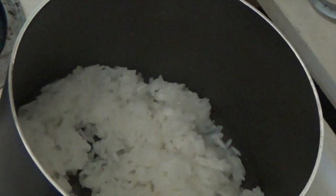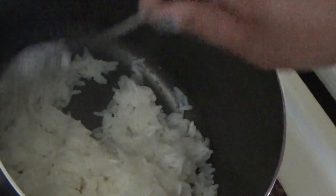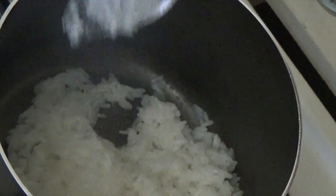Halfway through the cooking process, I took out the green onions just because I would rather them not be in there. But as you can see, the rice is absolutely perfect. And I absolutely love this.